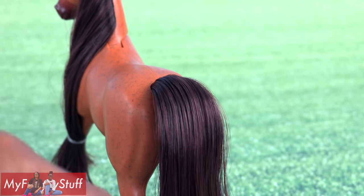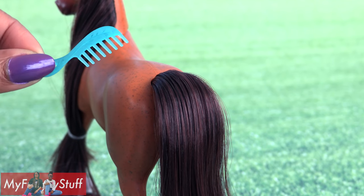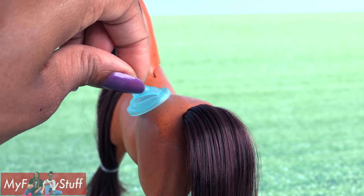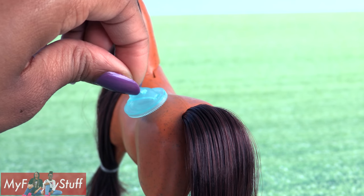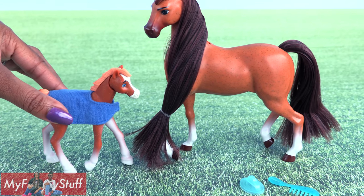And this is a very nice horse comb. It looks exactly like ours at the barn, only ours is pink. And check out this curry comb. Even though you can't really curry the horses because their bodies aren't furry, but you can pretend. Here is the foal, Governor. He's got a little blanket on.